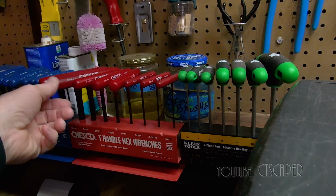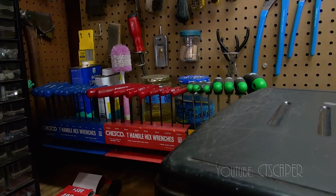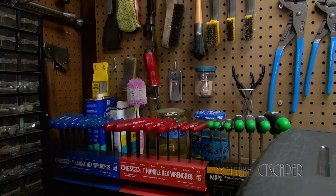I didn't buy all this stuff at once. You never can, but as I needed something for a project, I would invariably go buy it, or sometimes I'll just walk around. Like when I buy shoes, I buy tools. I'll just walk around Home Depot and Lowe's and pick stuff up.